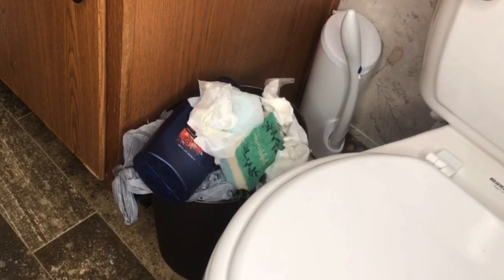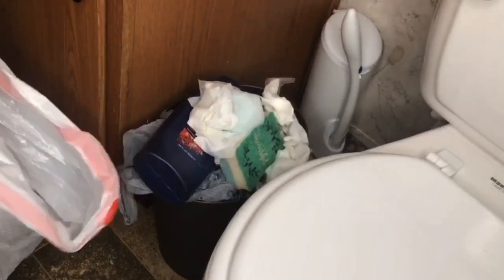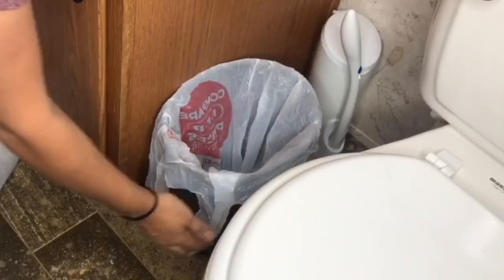Now I'm going to be taking this overflowing trash out. I stuck a lot of stuff that we didn't really need in the tub anymore, empty bottles and stuff in there, and so that's what I'm doing there. And now I'm going to vacuum and mop this floor.